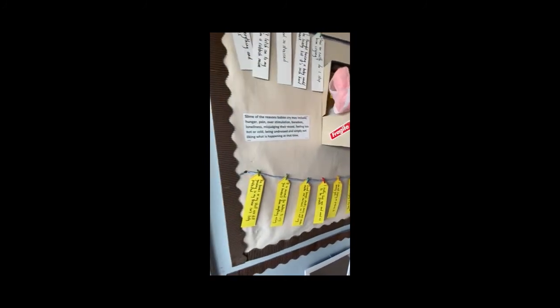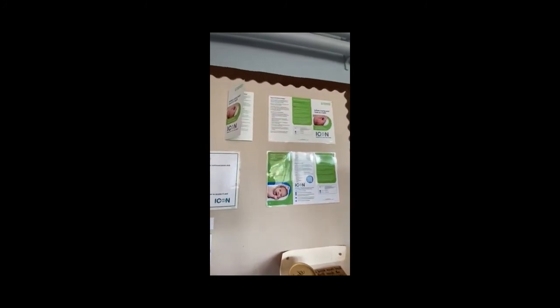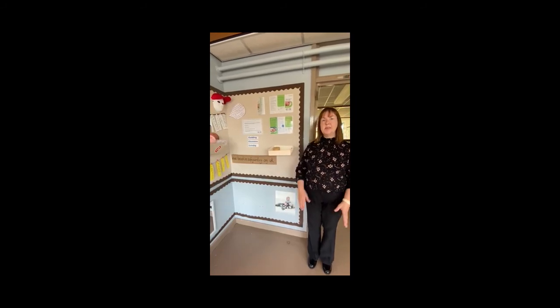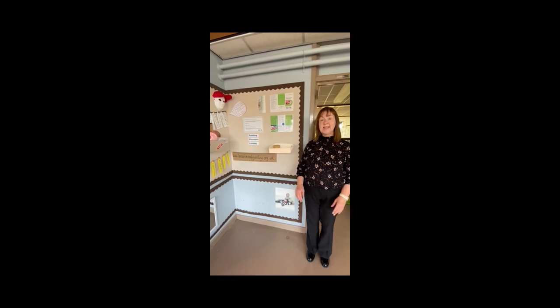The message here is ICON, which is an acronym for: I is infants cry, C is for try to calm the baby, O is for it's okay to put the baby down, put the baby somewhere safe, give the baby to a partner, and it's okay to walk away and calm down if we feel stressed. And N is for never ever shake the baby.